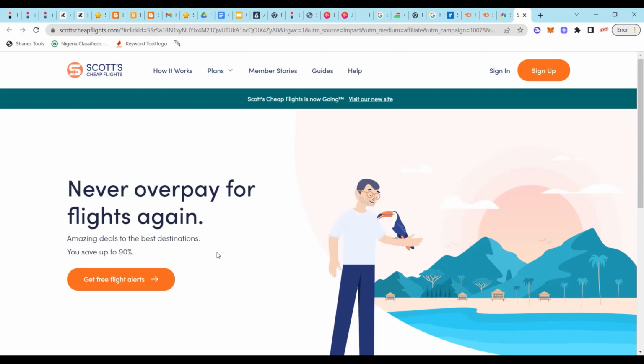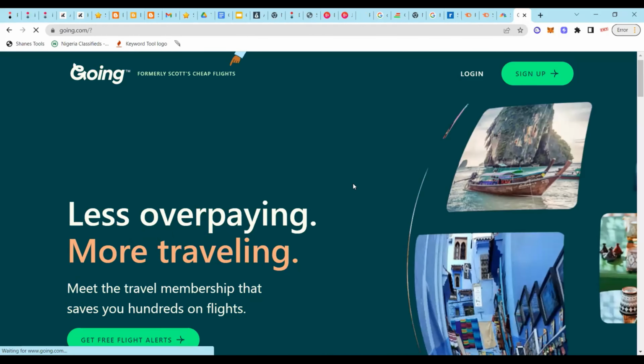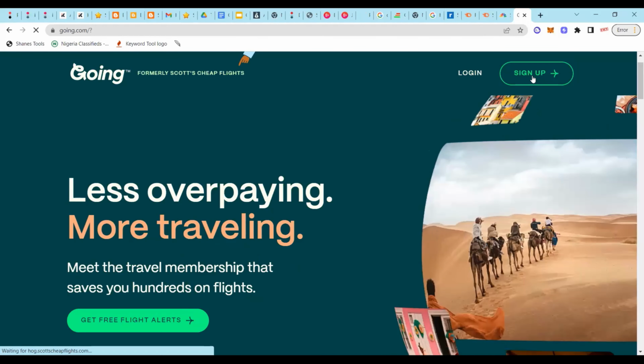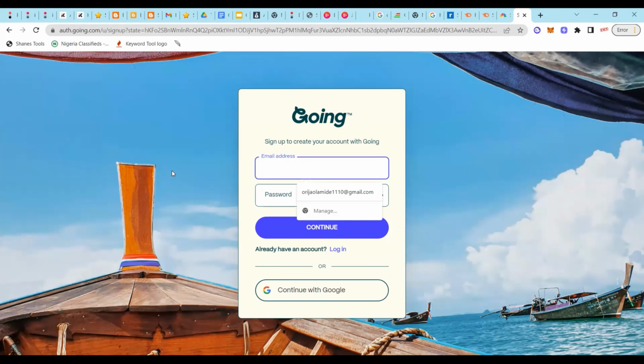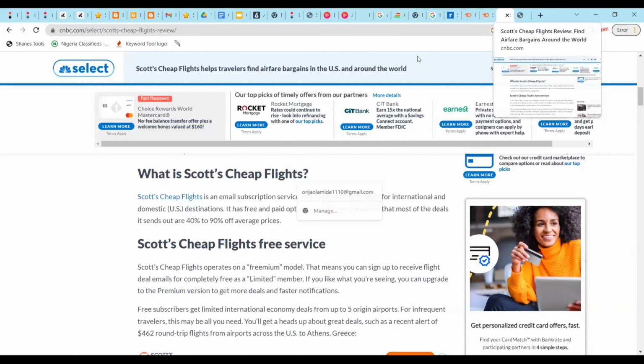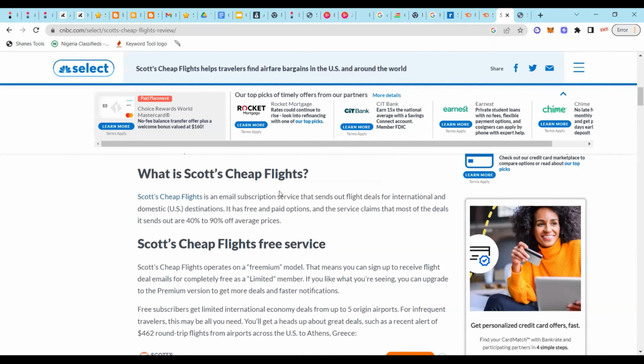Now, with Scott's Cheap Flights, they send me deals that are cheaper. So I can even fly for as low as $500. They show me deals that will make my flights very cheap. You see, save up to 90%. So immediately I tap this, get free alerts, see what it's taking me to. Then I sign up for free. All I have to do is put my email and the password I want. Immediately I do this, the person that wrote this article will be paid $5.